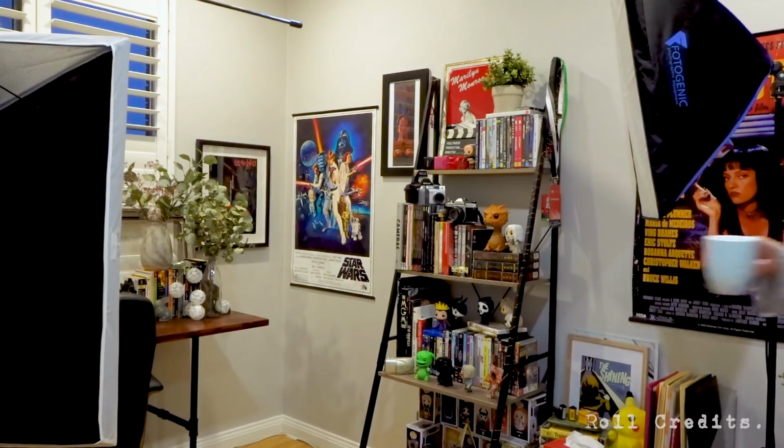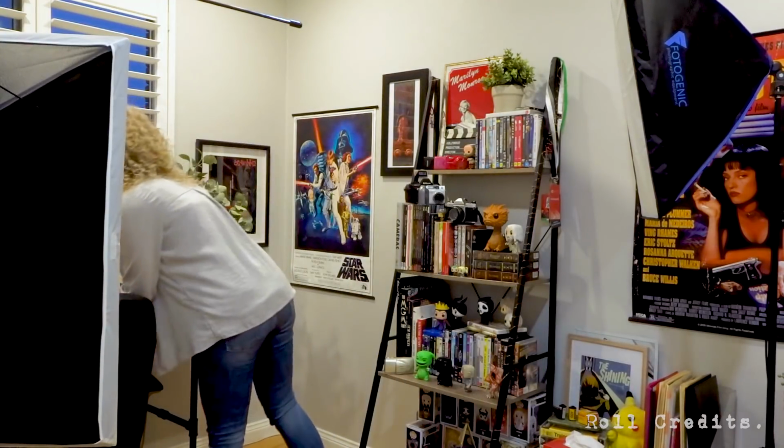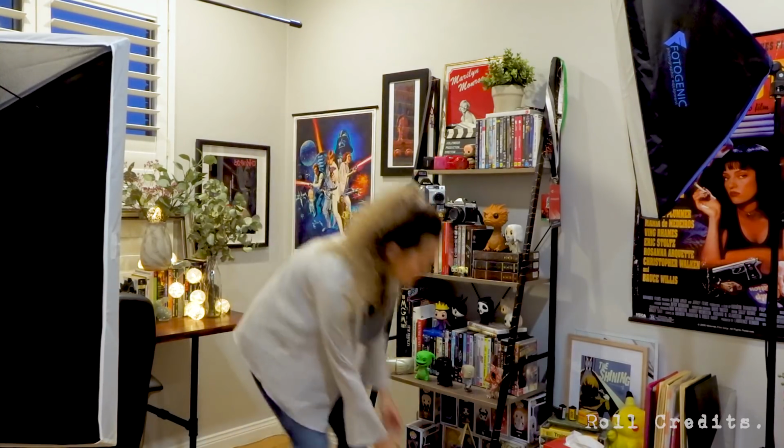So as you can see, this is my actual studio. Come in, I will not start my recording session without having a cup of tea in hand, which is what I'm doing there. And then going around and turning on the lights. Obviously, I've got some twinkle lights on my bookshelf there.